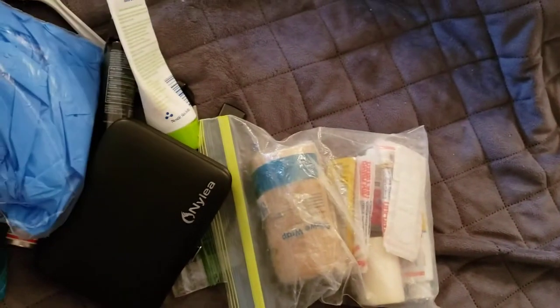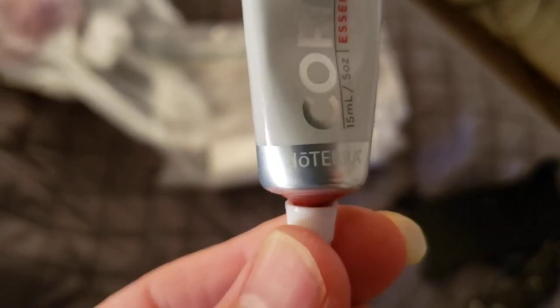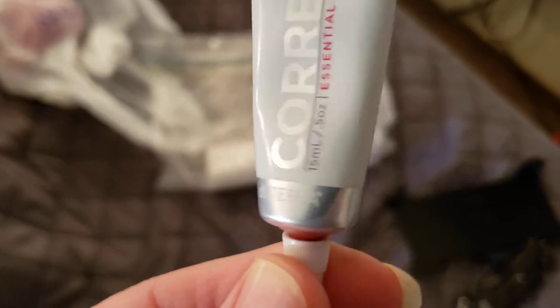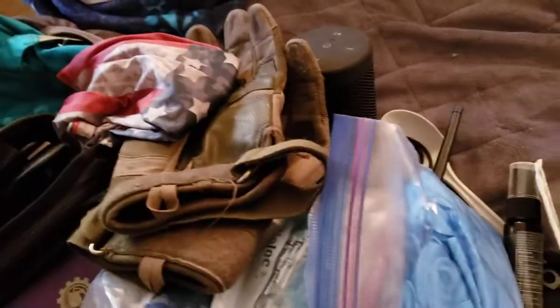Some band-aids, a wrap, Neosporin, which I don't ever use anymore. Instead, I use this, CorrectX. Obviously, for those that know, I am a doTERRA person. Anyways, I love essential oils. And phone case, which is normally on me. Here's some more silverware. Actually, those were thrown in there for a certain thing that I was doing, a place I was going. And all this stuff fits in this small bag.